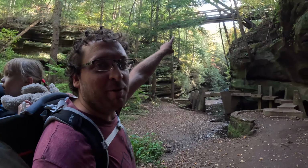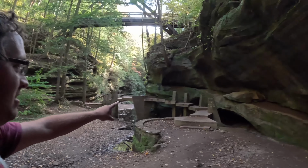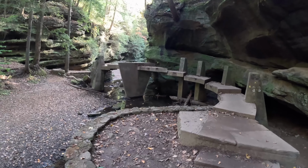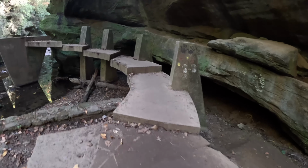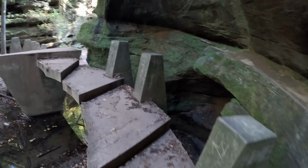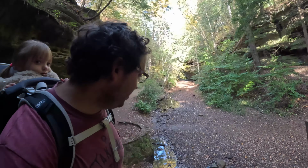So here's that bridge that we walked across up there, and then this is what I was talking about, this super cool step bridge. I don't know how else to describe it. It's cool. I'm gonna walk across this. Come on, Carly's. Whee! Yeah, it's just cool. And then, like I said, usually a river. So now there's no water.